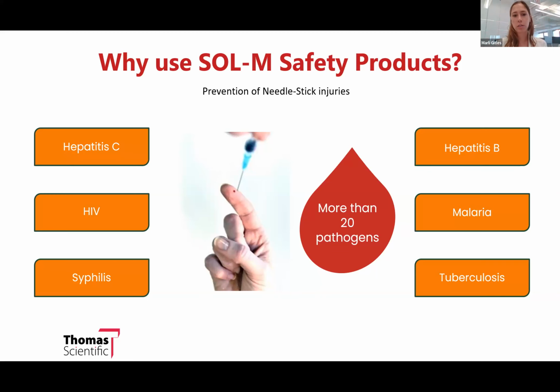So on the screen, you can just see some of the more dangerous risks that you can contract from a needle stick. So not only is it unsafe for you, but it's just general best practice to keep yourself protected from any pathogen, specifically something that would go beneath the skin.